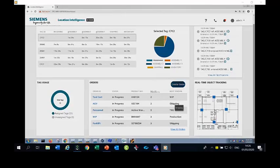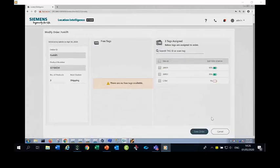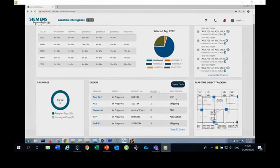It also has a page where we can create custom orders. So for instance, I created one for forklifts. For forklifts, I can put the product number, the number of products available, and the next shipping station. I've already assigned all of the free tags, so pay no attention to this. These are my 3 tags. These are the battery life of the tags, and you can see one of them is low, and the other 2 are at a normal level.